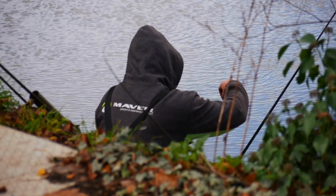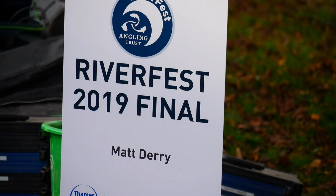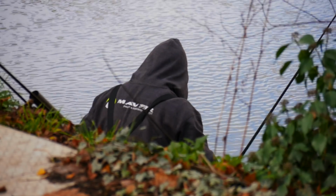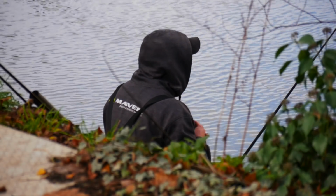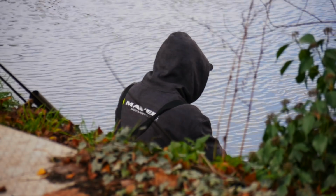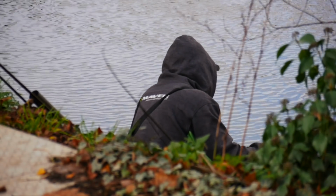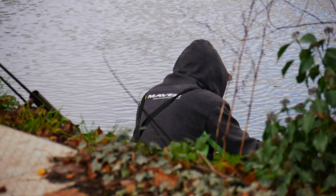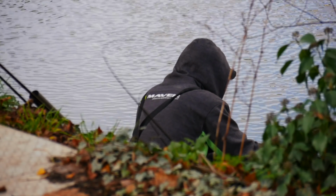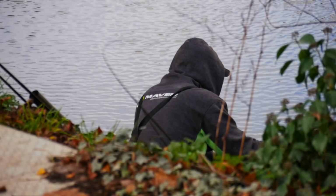Okay, moving up now to peg 43. We've got Maver UK and England international Matt Derry. Matt looks to be fishing a small 2 or 3 metre whip. I'm guessing that fishing could be quite hard for Matt. On the way up here, I did see him catch 2 little dace, but nothing significant. So yeah, we'll just stay with Matt now, watch him for a couple of minutes, see if he can catch us a fish.